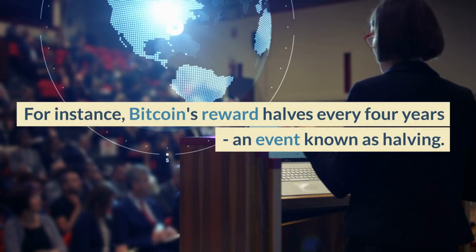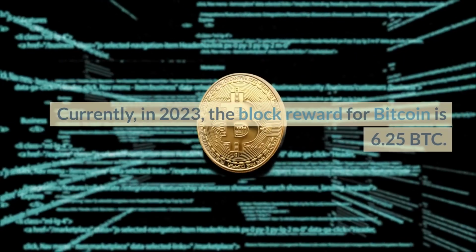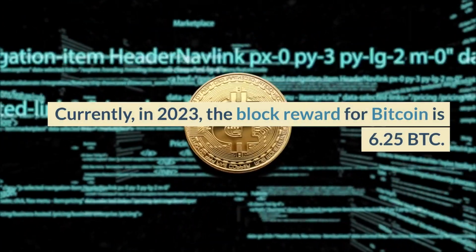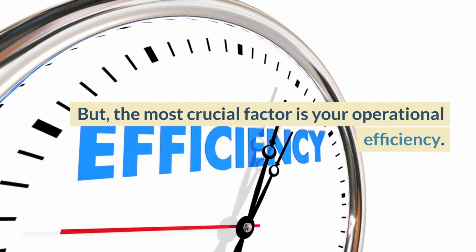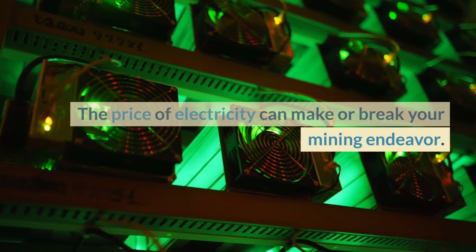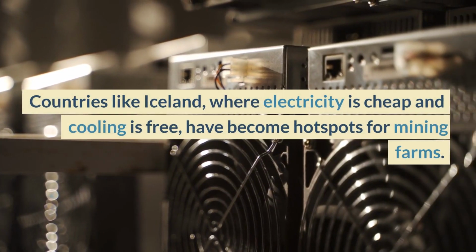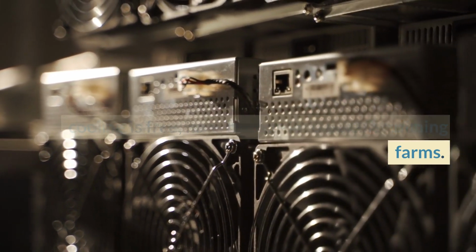For instance, Bitcoin's reward halves every 4 years, an event known as halving. Currently, in 2023, the block reward for Bitcoin is 6.25 BTC. But the most crucial factor is your operational efficiency. The price of electricity can make or break your mining endeavor. Countries like Iceland, where electricity is cheap and cooling is free, have become hotspots for mining farms.